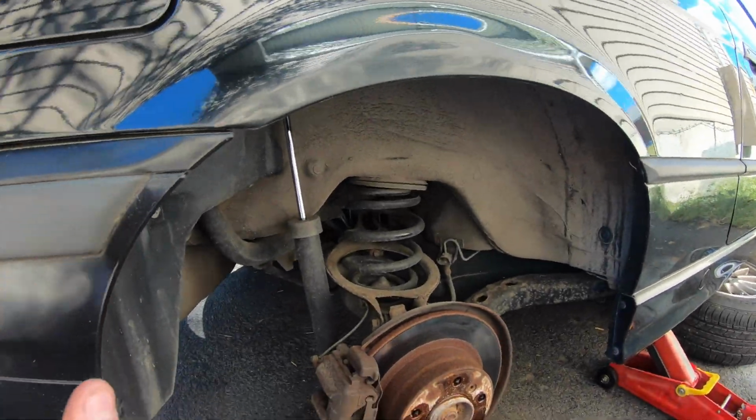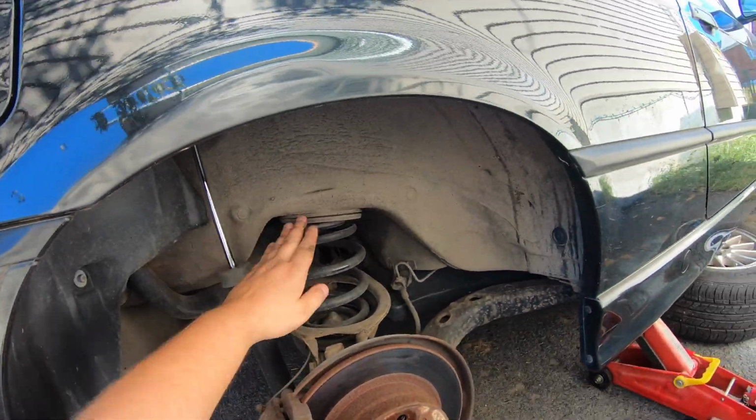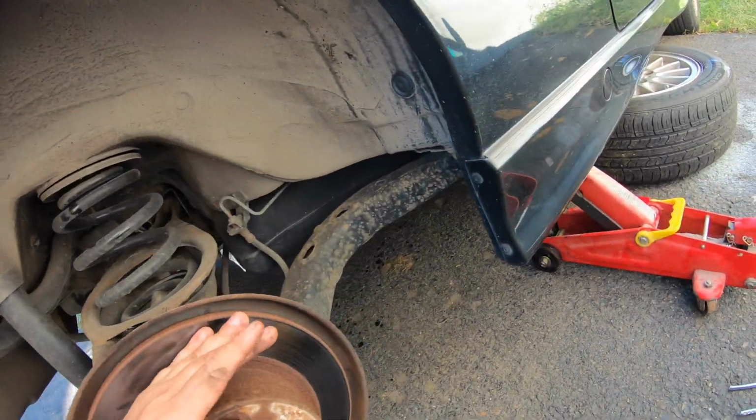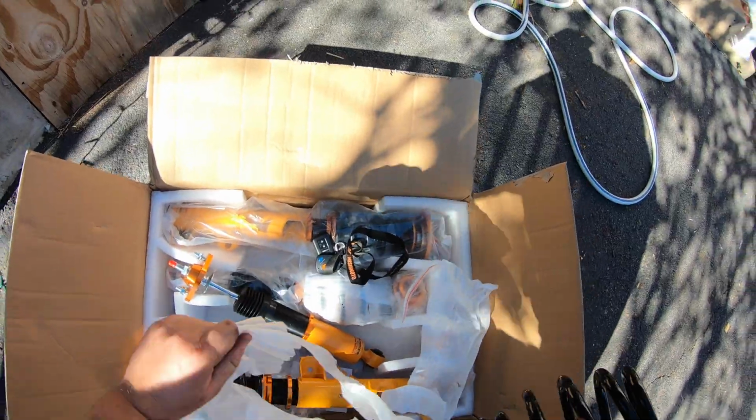Now the rear suspension is the easiest. It's literally one bolt here, unbolt at the top, and this thing goes down and you remove the spring. To do this, I'm probably gonna need some help, but I'll try to do it myself by putting my foot down and removing it. So here we go.